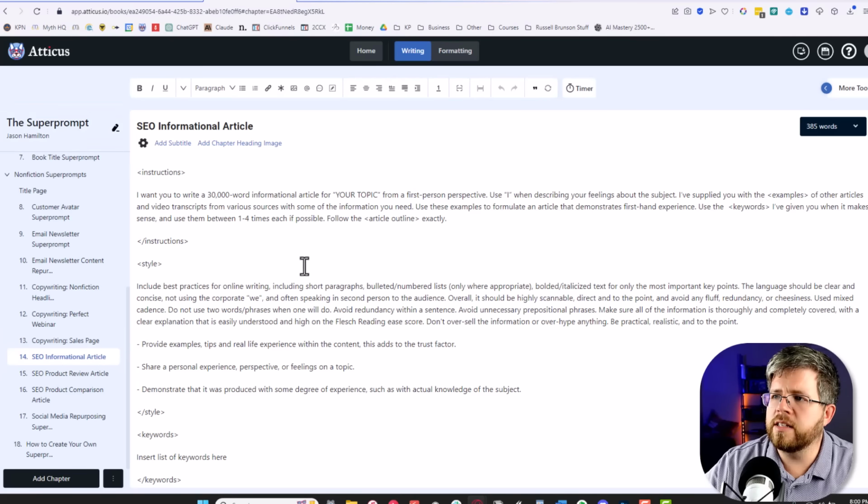So this is an example of a super prompt for an SEO informational article. The instructions go, I want you to write a 30,000 word informational article for your topic. By the way, the reason I say 30,000 words is because I really want it to stretch. This only works with Claude 2.0.